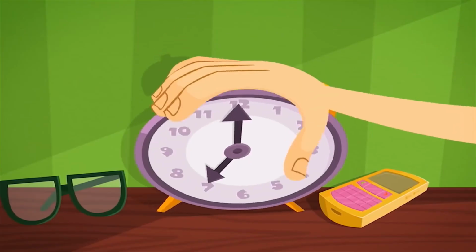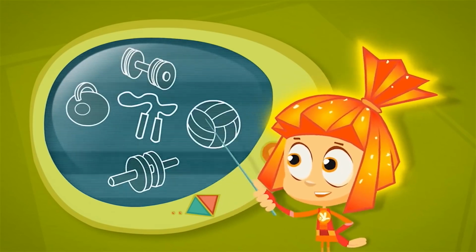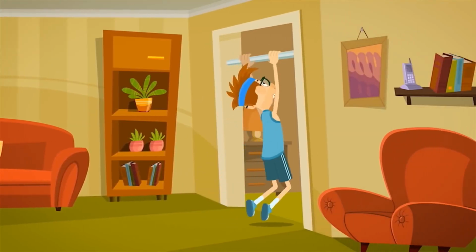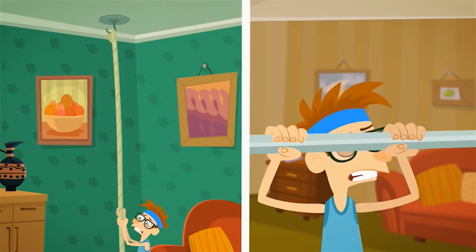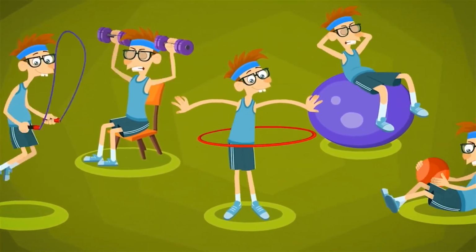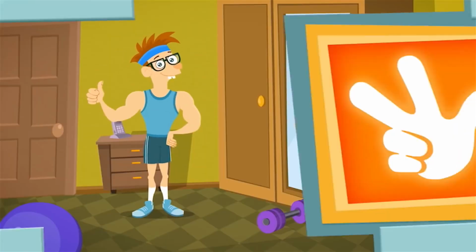However, you can still get great exercise without these bulky machines. There are plenty of much simpler devices that you can find room for in any house. Like a chin-up bar for doing pull-ups, a wall-mounted ladder or rope for climbing, or jump ropes, weights, hula hoops, or balls. The important thing is to just exercise.